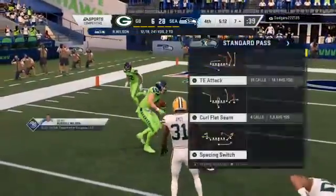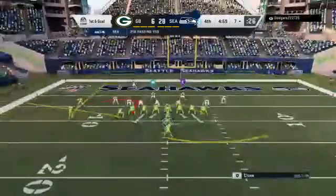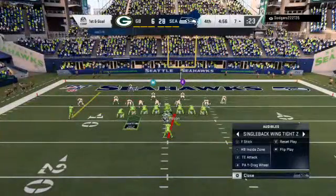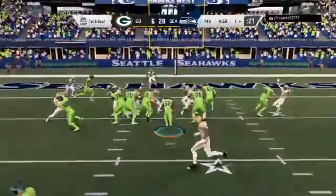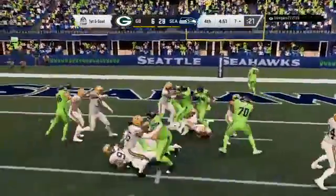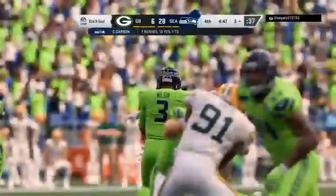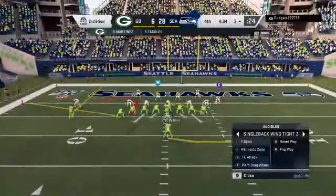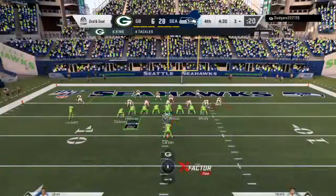And finally, down he goes as they work it inside the 10 to the 7. 25 yards that time. They'll try and run for it on 1st and goal. And a little bit of space there takes it inside the 5 to the 3. It'll be a pickup of 4, and it brings up 2nd and goal. So the ball position now at the 3.